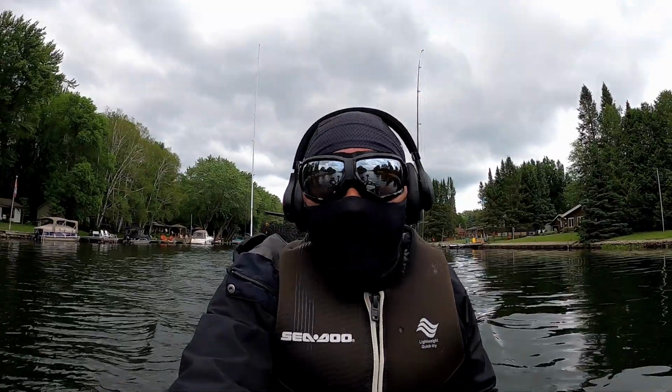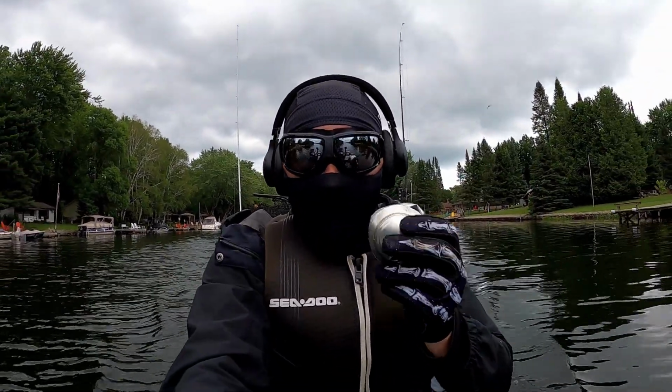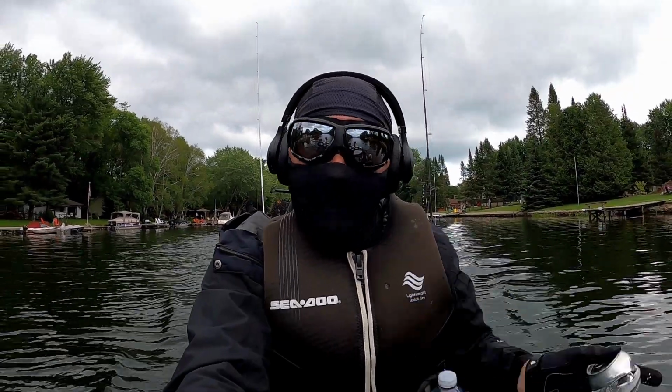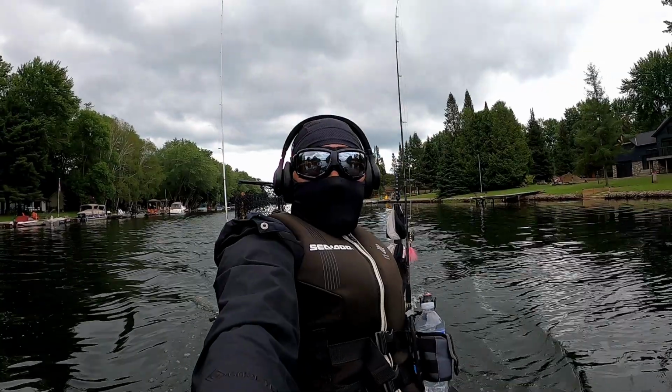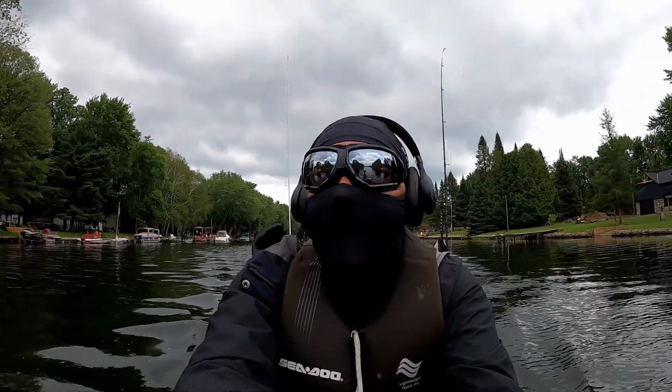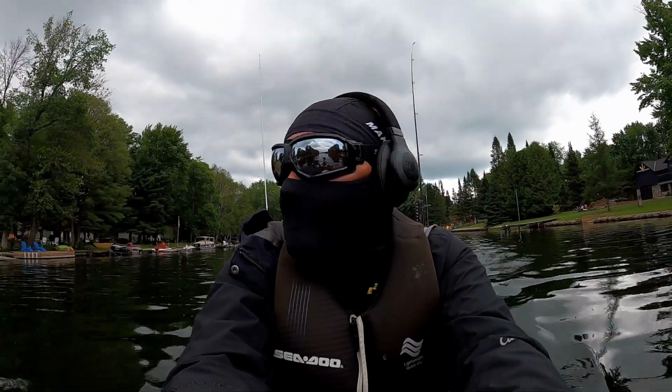Okay, disclaimer, if I get pulled over, this beer can is not mine. I don't drink. It was floating in the river, so I squashed it, put it in the back here, and I'll chuck it out when I hit a garbage can. I just don't want to get pulled over with an open can of empty beer.